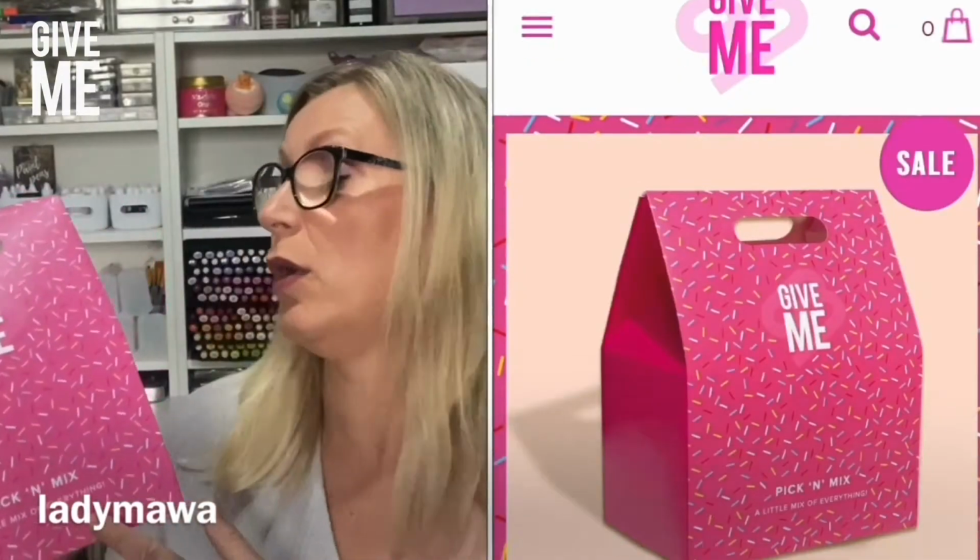So I've got no information here apart from this gorgeous little bag, and it just says give me pick and mix, a little mix of everything. So this must be quite a good cross section of all the products that they sell on their website. I think it is valued at £62. I had a look, however, they're selling it for £29. So I'm not sure what is inside it or anything else, but let us get straight in.